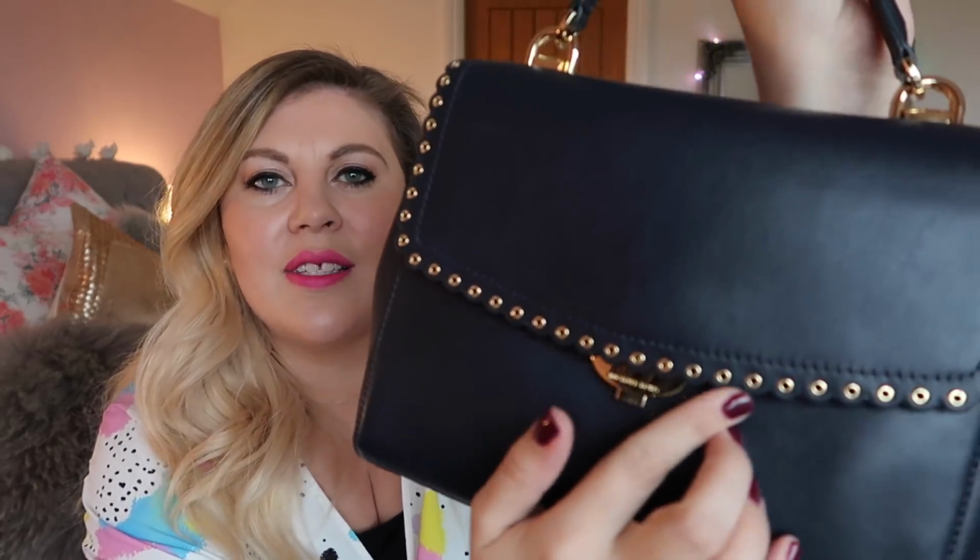I love all the metal work on it. I absolutely love the scalloped edging here with like little bits of gold. You can extend it to be a bit wider if you want to get a bit more in. It has feet on so that when you put it down you don't scratch it. I just think this is a really, really lovely piece.